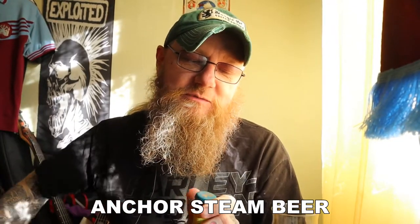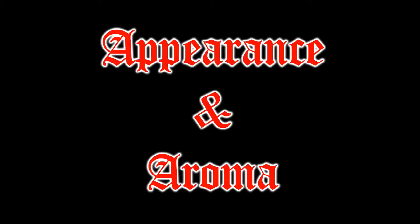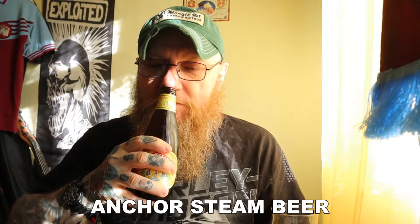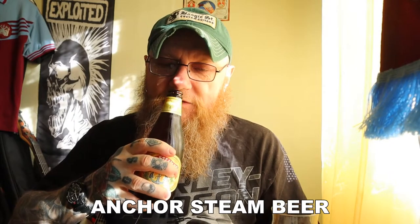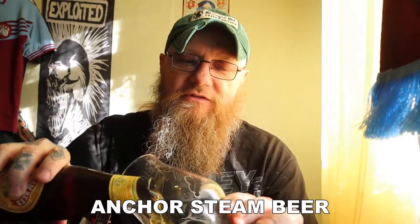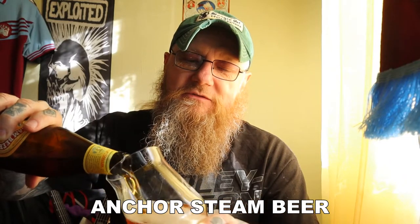Let's get it home. Let's see what is in that bottle. Right, with the collection. On the nose, out of the bottle: malt, caramel malt, and not a lot else. Sweet caramel malt. Okay. And this is cold, it's come out of the fridge. I've had it in the fridge for a few days. So let's see what gives.